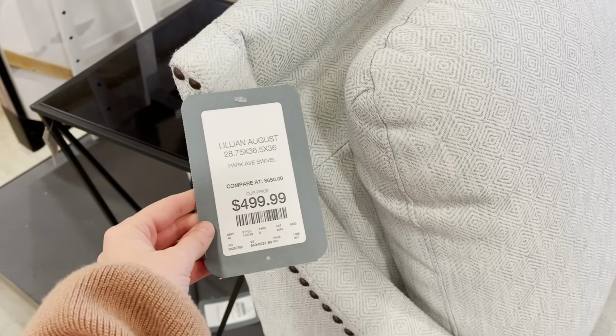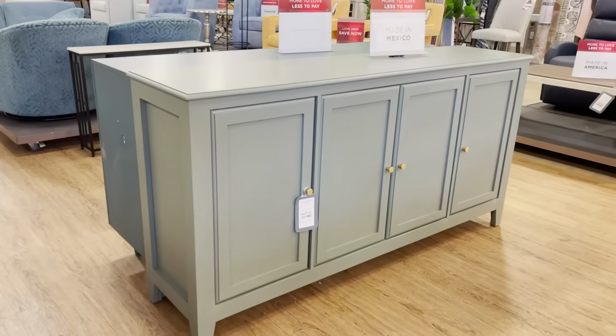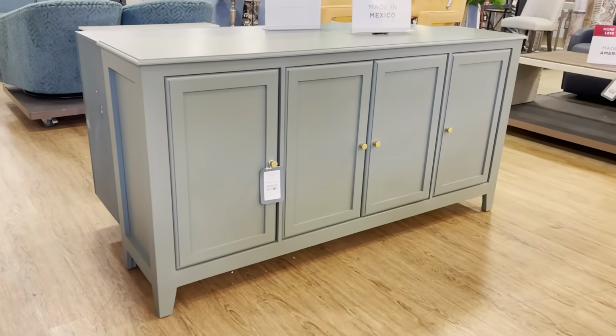I find that their seats here are very deep and comfortable, and a lot of them swivel, which I really love. So this is the place to find a good swivel chair.